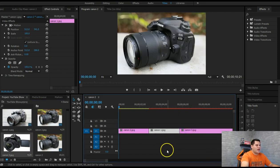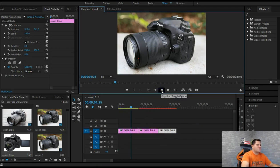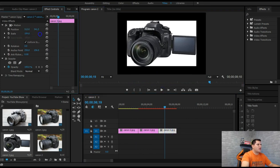Okay, it's nothing too exciting, but I'm just going to make something a little bit different, okay? So right there, here's what I can do. We can go and play this and it looks pretty plain. Goes from one image to the next and to the next, all right? So one of the things we can do, we can make it look a little bit different.